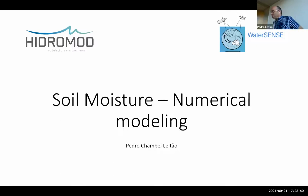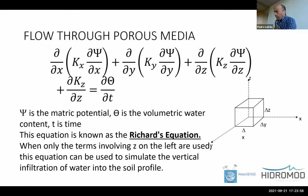So still about soil moisture, but now the numerical modeling perspective. I started working with this some 20 or more years ago, and I'm going to start with where I started from when we started the development of the model, the results of the model that I'm going to show you here, in the University of Lisbon. This is relevant because it has consequences for everything that I'm going to show afterwards.